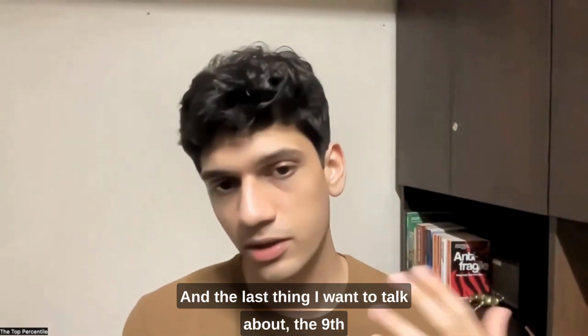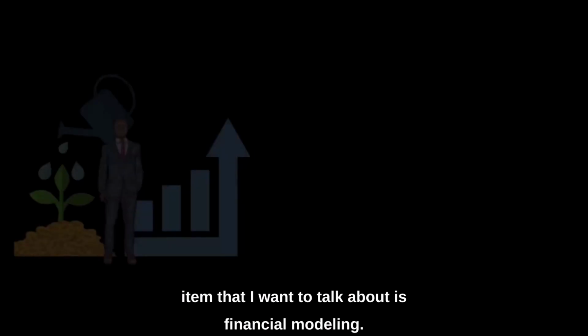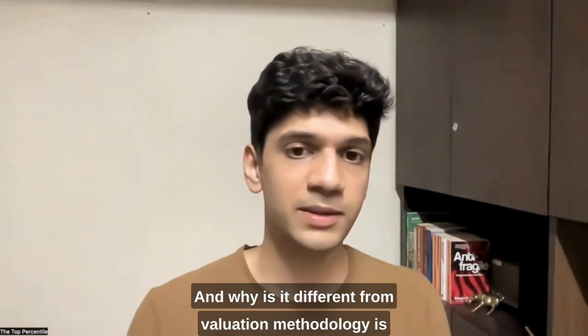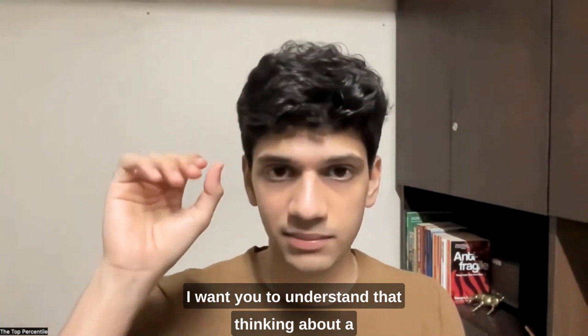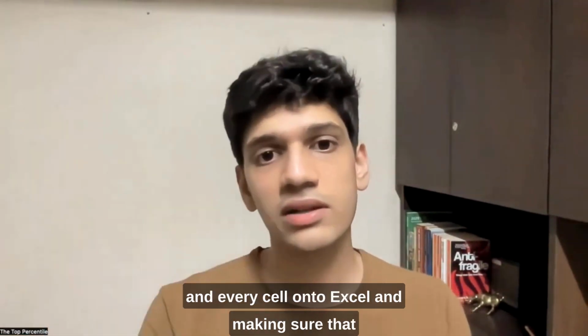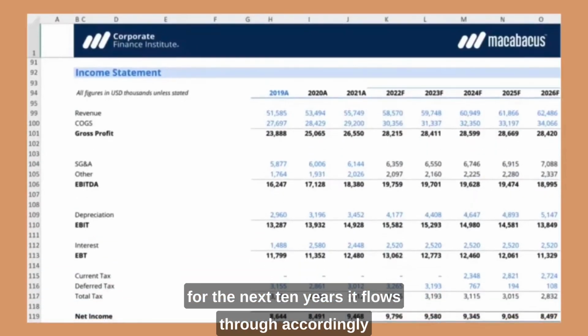And the last thing I want to talk about, the ninth or the 10th, wherever we are in the list, the ninth item that I want to talk about is financial modeling. This is very important. And why is it different from valuation methodology? Because this actually requires putting it onto paper. I want you to understand that thinking about a valuation model is different from actually linking up each and every cell onto Excel and making sure that for the next 10 years, it flows through accordingly and you get the output that you want.